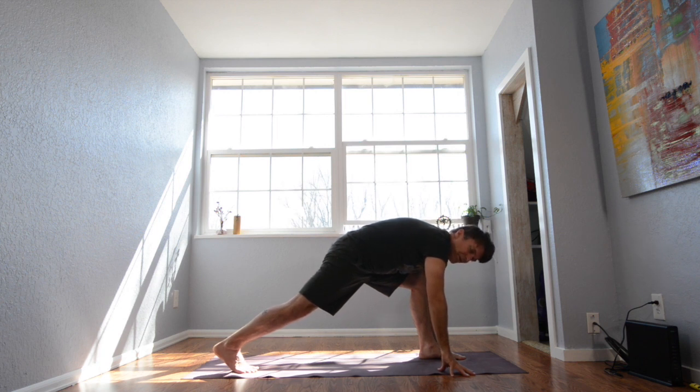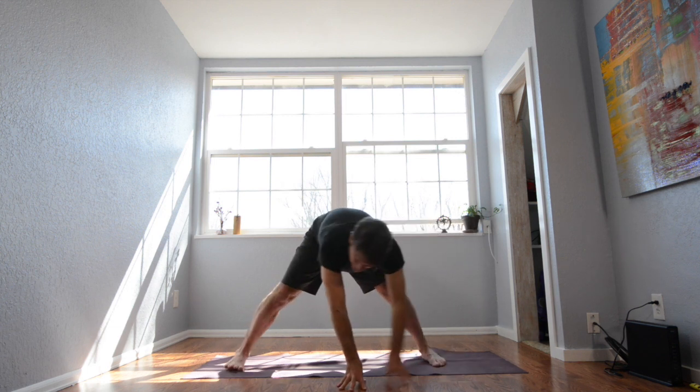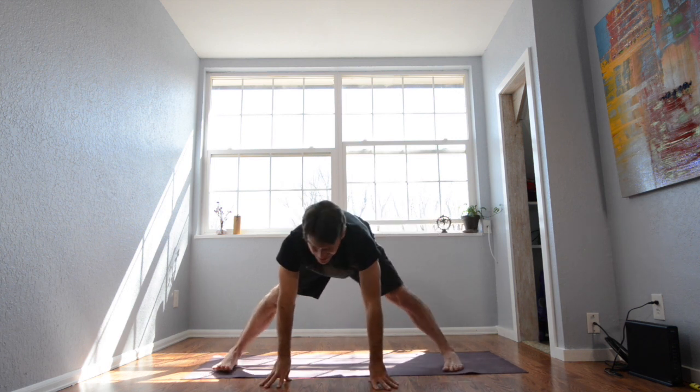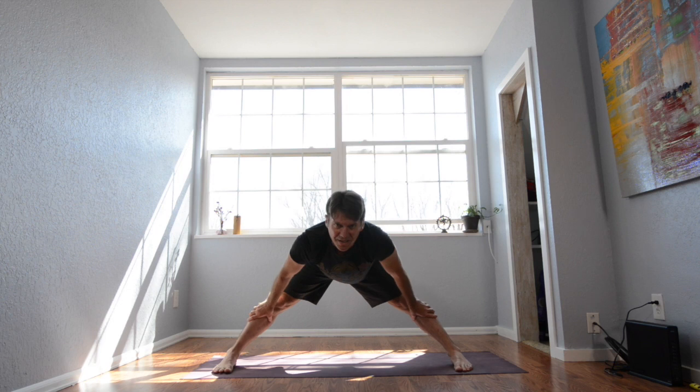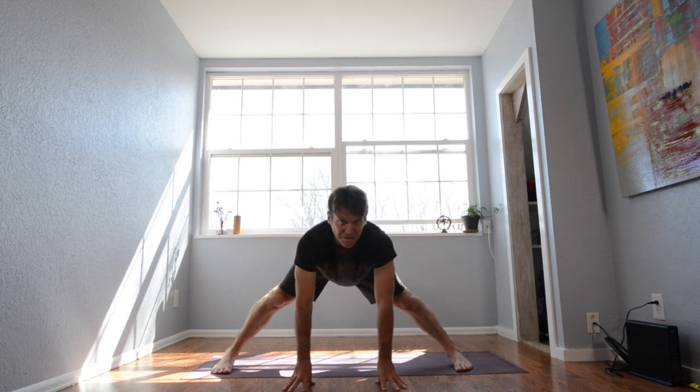So we're gonna walk to Prasarita. So for me, that's I'm walking to my right, so I can be facing the camera. I'm coming into a wide leg stretch with my chest and spine long. Hands under my shoulders, lengthening.